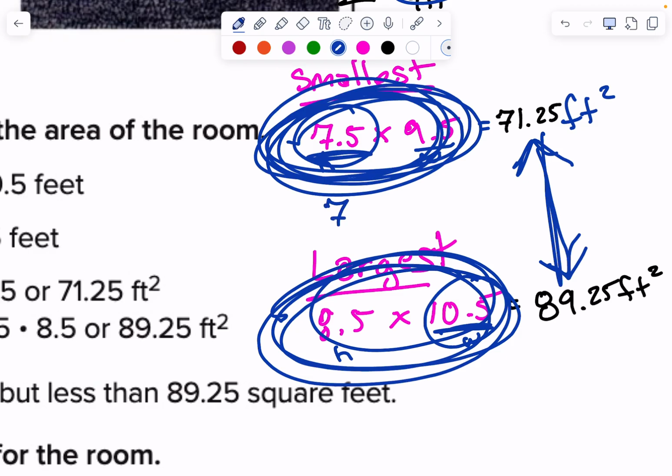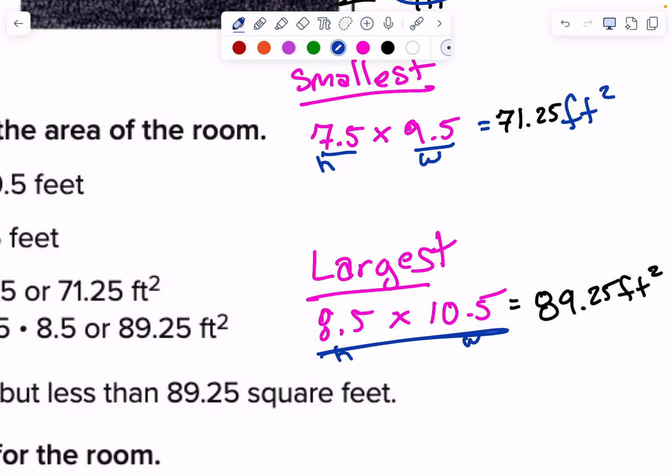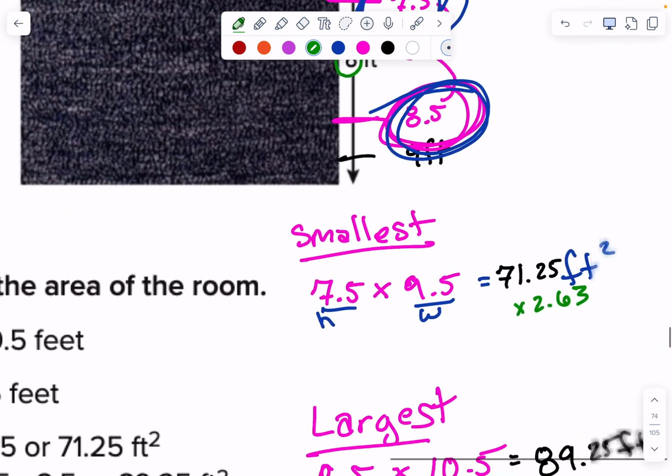What is 7.5 by 10.5? 78.75. Do you see how that lives in between those two? Okay. So on the very small end, I'm going off of my smallest increments he could have been, 7.5 by 9.5. On the very largest end, I'm going off of my largest increments, right? But now, let's multiply those by 2.63, which is the amount per square footage.